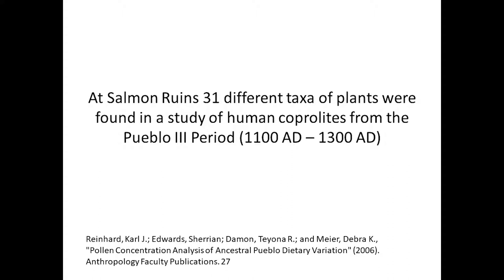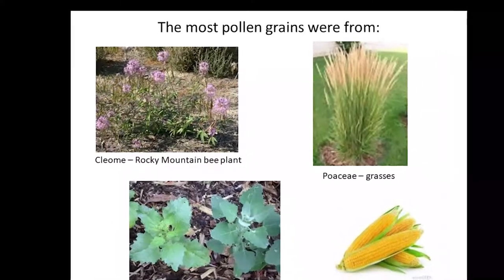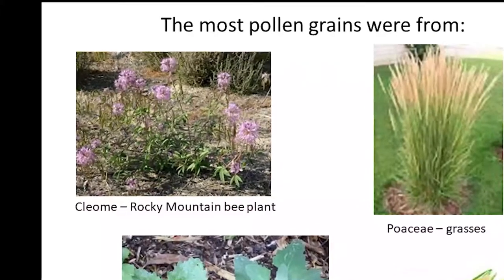That's another fun thing to do, is to take coprolites, which are excrement from humans, and to cut it into little pieces and look at it and see what's in it. And there's pollen grains in it. And if there's pollen grains, you know what went down those people's mouths, because the coprolite is foolproof. This was done with the Pueblo III period. Well, these are where they found most of the pollen grains. What were they that they found at Salmon?